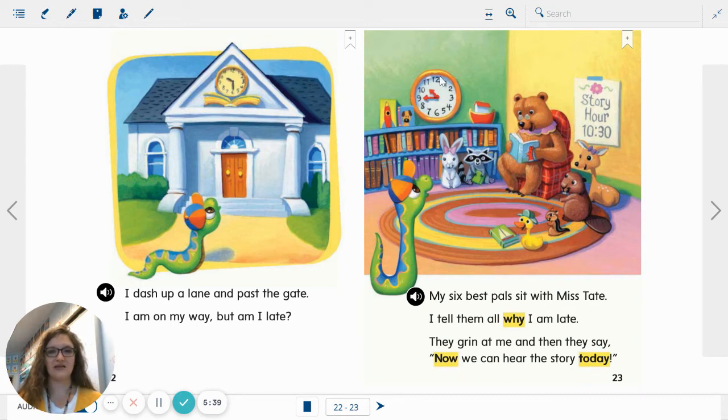Look here at this clock. Now we are pointing between the 10 and 11 still, but the minute hand is pointing to the 9. Let's count by fives. 5, 10, 15, 20, 25, 30, 35, 40, 45. So it is 10:45. This sign over here says story hour, 10:30. So is he late? He is, but let's see if it's still okay.